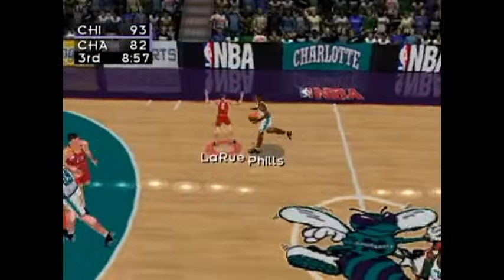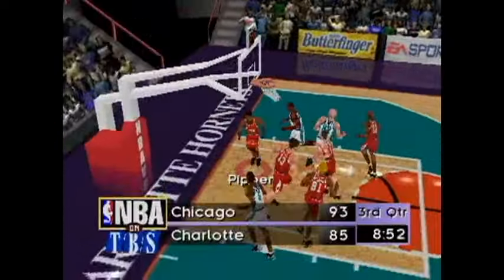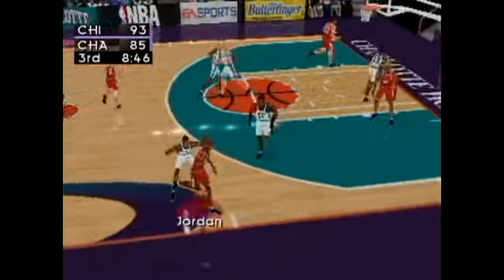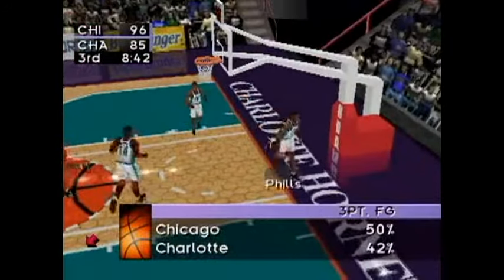Inbound pass to Phil. Puts up the J. Nothing but net. Inbound pass to number 5. To number 23. He shoots from outside. Oh, yes!